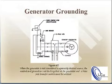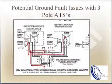And if you have a 3-pole ATS, there are just certain things you need to be aware of. This is a complicated wiring diagram, but what we have here is on the right side, a standby generator. On the left side, the customer transformer. And in the middle, we have our main switchgear that reflects your 3-pole ATS or breakers that are 3-pole and are not switching the neutral.